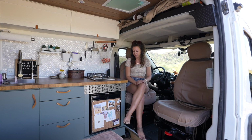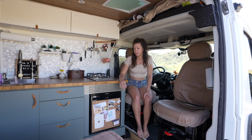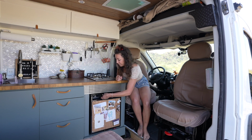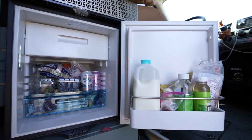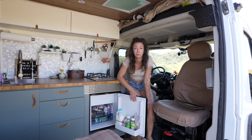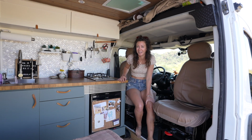I only have two 100 amp hour batteries and I run a lot of things off of that, including this Dometic fridge, which is amazing. And I definitely opted to have the freezer space because I need ice on the daily. I can go about a week with this. I mean, day one of the shopping, it's pretty jam-packed. I try to stick to the basket to make sure I don't get too much, but don't go shopping hungry is all I gotta say.